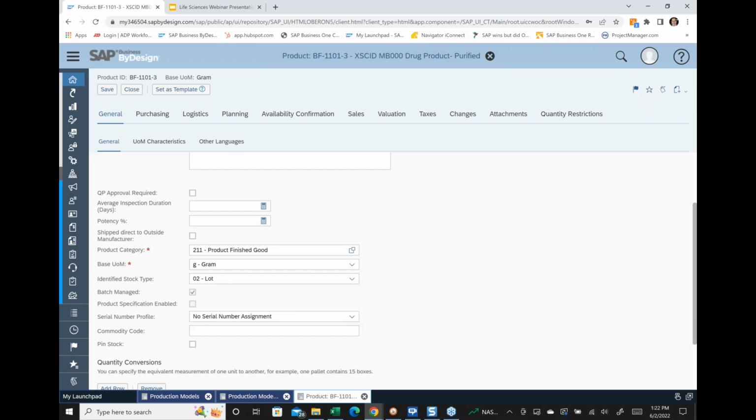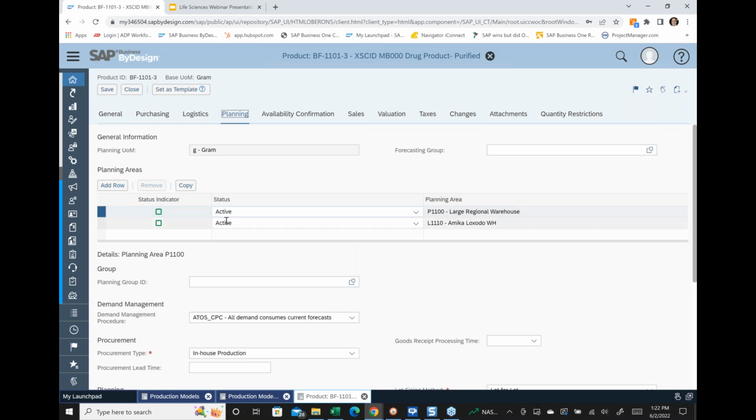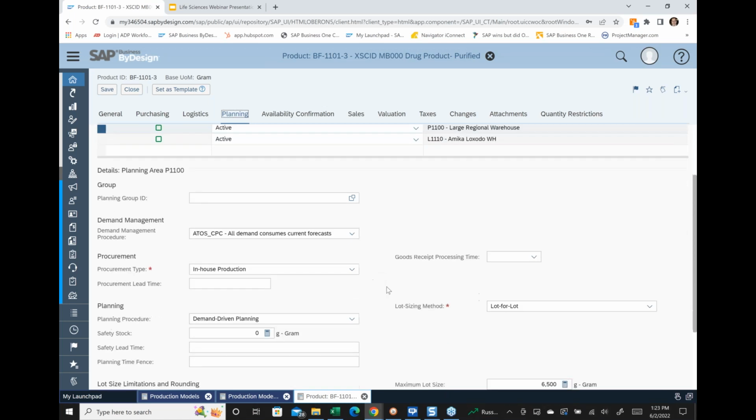So a little bit about how we establish the controls that we're looking for. As we take a look at some of the planning elements, what you're seeing here is I have multiple sites that this particular product is going to be stored and processed in. And what this planning allows me to do is define what the source of supply is, whether it's in-house production, whether it's externally purchased, whether I'm procuring it from another one of my facilities. Again, there's a whole level of detail I can go into there, but I just wanted to touch on that for a little bit.